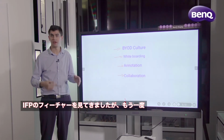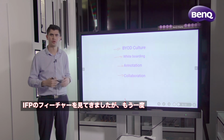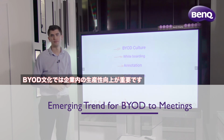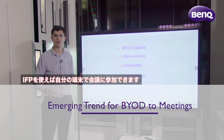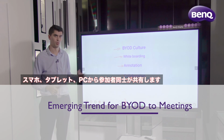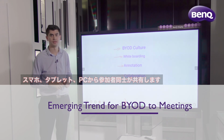Now that we've looked at our entire suite of features with the BenQ IFP panels, let's recap what we've spoken about previously. We spoke earlier about BYOD culture and how that's important to improve productivity within the organisation. With the BenQ IFPs, you're able to bring your own devices into the mix for your meeting room solution. Anything from mobile phones to tablets and PCs are welcome in this environment and to interact with the board and other participants in that meeting.